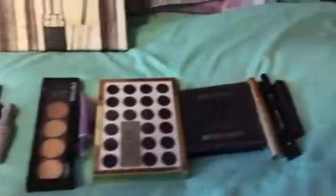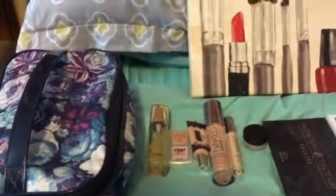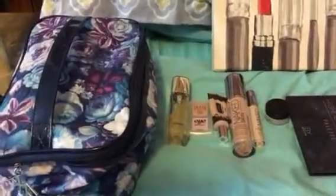So I've got it all spread out here, and I'm just going to let you know the products I'm going to be using this week. And this week, as you can tell, I'm back to the bag. Love having two bags to go back and forth and knowing what I'm using. I don't know, it's just easier to keep track of stuff. So I always start in order of application.